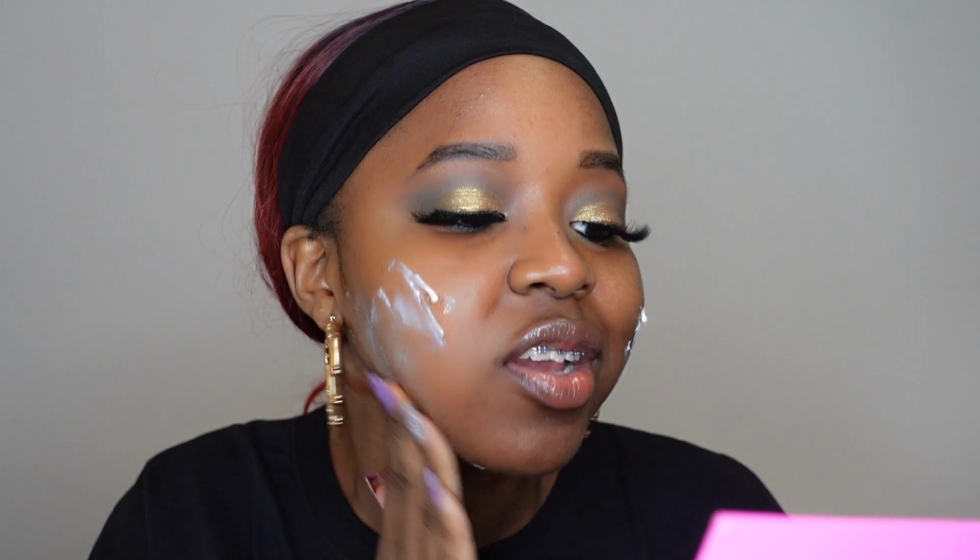This one smells like a lotion. Oh, and it's thick too. If it wasn't so small, I'd probably use this as a sunscreen because it's got 50 SPF in it. And I really like the way it makes the skin look. But we're not here to review the primer, but I feel like my skin looks really nice. I think I'm going to do double layers as well.